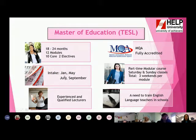And these are the intakes: January, May, July, September. However, if you're interested to join, other than these intakes, you're most welcome to contact the department. It could be Dr. Anna, myself, or Miss Asha, so we can discuss any potential dates that you'd like to join. But it has to be coherent with the offering of our modules.